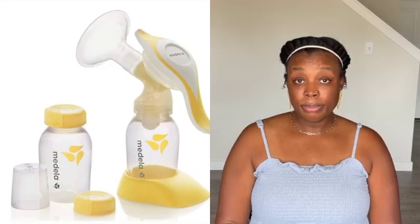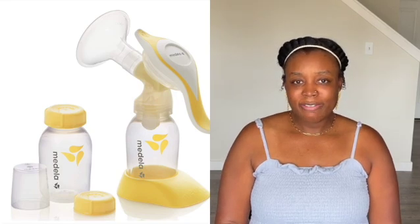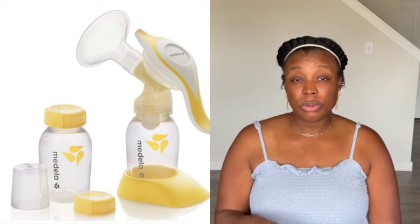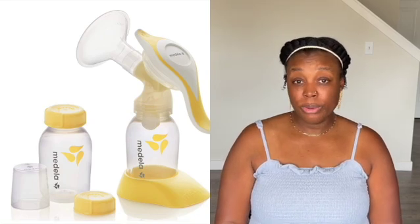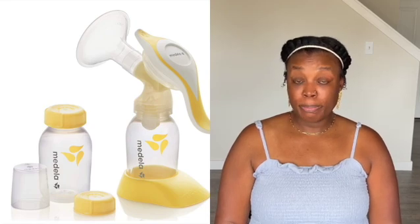And the last pump that I have that I think is really good is the Medela manual pump. This one you can use when you're somewhere that doesn't have a plug, or you need to pump in your car right quick. This one works really good for that. It's just like a backup one, or if you just don't feel like going somewhere to plug up your machine, you can just use that one.